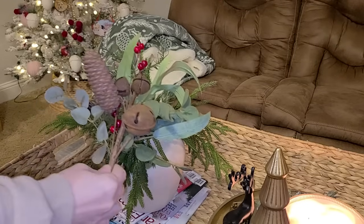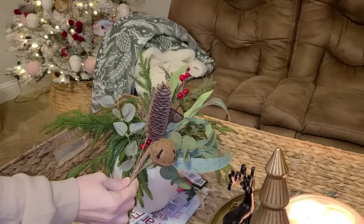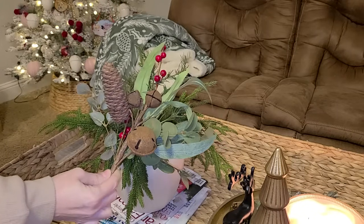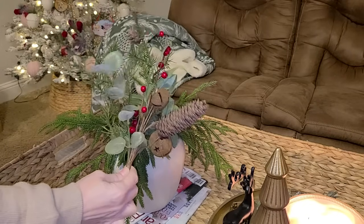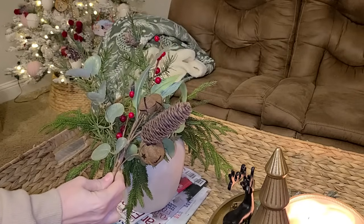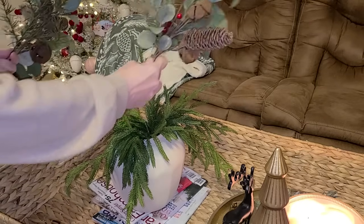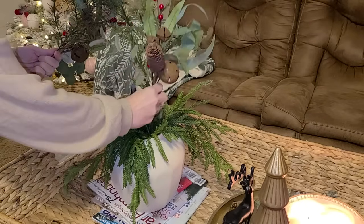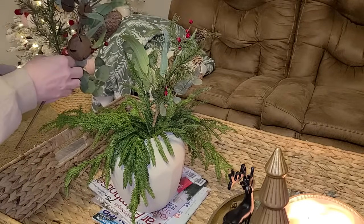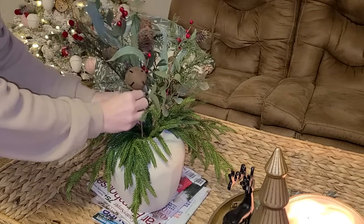Let me show you real fast the stems that I'm going to add. I think these are just the perfect stems for Christmas, especially if you're going to go with a rustic theme. They've got bells, they've got holly berries, they have some little pine cones and some pine stems on them. I think they're absolutely beautiful. I have two of them. These came from a local florist in our hometown called Eileen's. So if you're one of my many watchers that are watching from my hometown, run by Eileen's and pick you up some of these gorgeous stems.